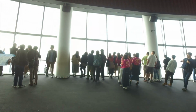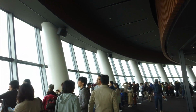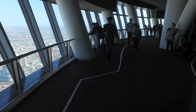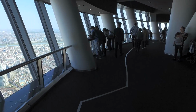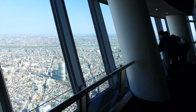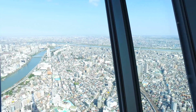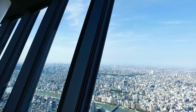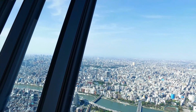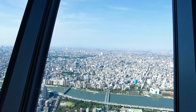Once you get off the elevator, you absolutely have to make your way towards the windows. On a clear day, the view of Tokyo will leave you stunned. The Skytree was packed. However, this area was far less crowded. That's because the view was less interesting on this side than the other. But as you can see, it's still pretty stunning. Now, if people aren't interested with a view like this, I'm sure you can just imagine how amazing the view is on the other side.